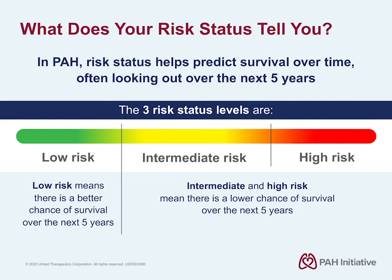The goal for many patients is low-risk status. This goal is supported by PAH experts and PAH treatment guidelines. Achieving low-risk status may not be possible for every patient. Whether low risk is possible or not, each patient's care should be managed with the goal of achieving a lower risk status.